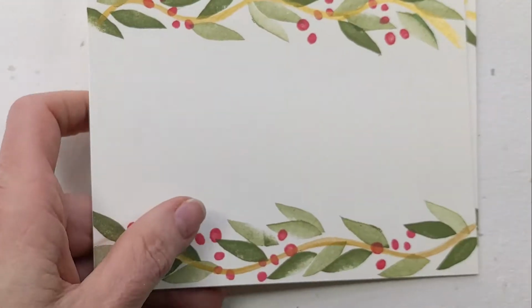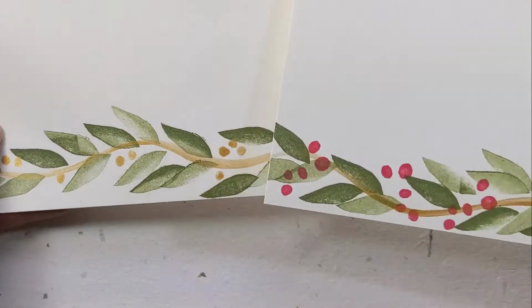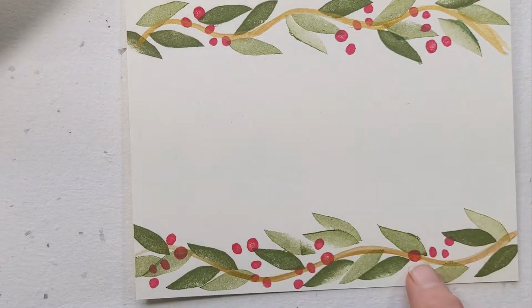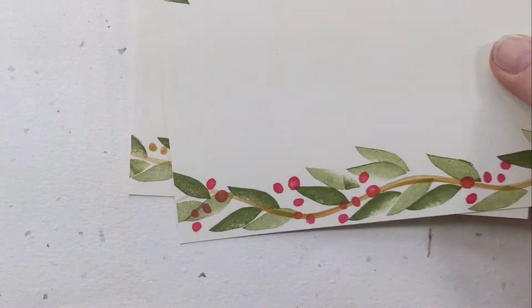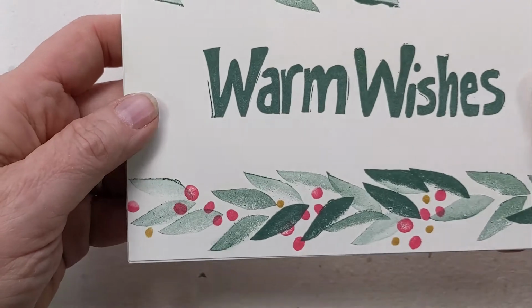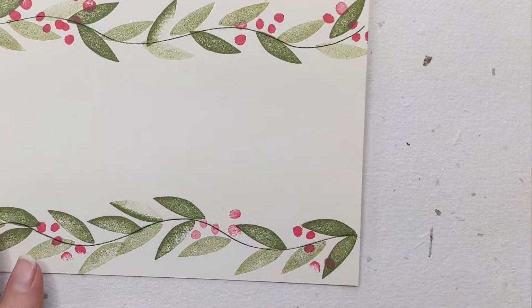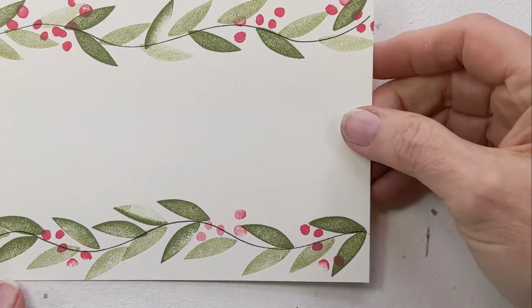Another thing you can do is I use some gold ink. Do a gold vine, or a gold vine with gold berries, or you can just put some gold berries mixed in with your red berries. Or you could just do a simple black line. It's very sophisticated, and it gives the eye a place to move and follow the vine. It's very simple, but I think it works nice.